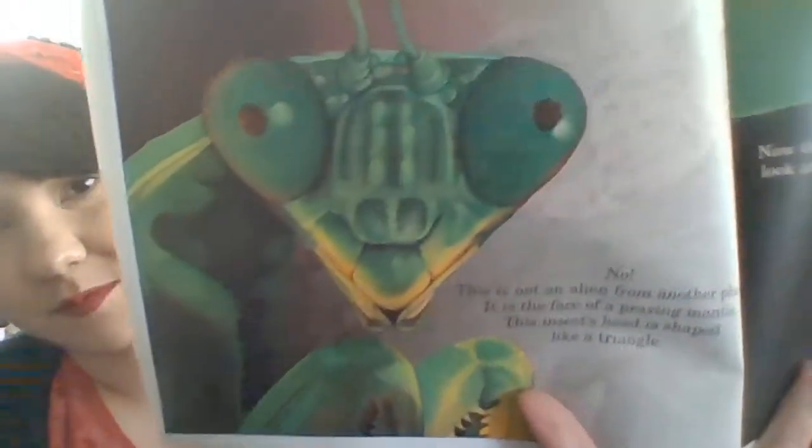No, this is not an alien from another planet. This is the face of a praying mantis. This insect's head is shaped like a triangle. That's true. Now that you are experts at finding triangles, look at this bug. Can you see a triangle shape on its body?